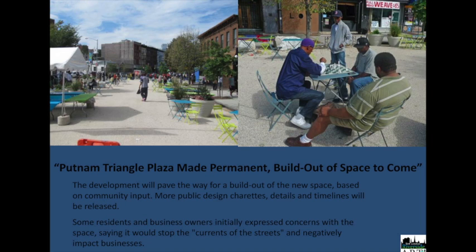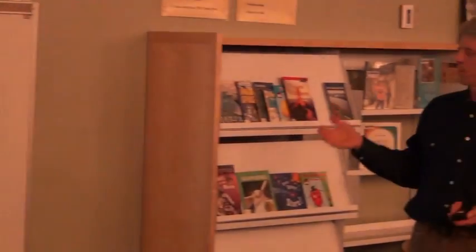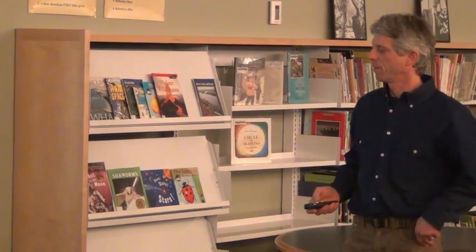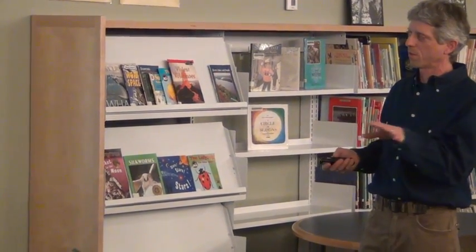What happens is, of course, you have people who don't think this will ever happen. And some residents and business owners initially expressed concerns with the space, saying it would stop the currents of the street and negatively impact businesses. Well, I think if I owned a business in here, I'd be very concerned about it. What actually happened, and this is less than 1 month old, the community has agreed that they really like it. So I just read an article a couple days ago, posted in January, that Putnam Triangle Plaza will be made permanent and built out space to come. They're going to physically construct something here that's permanent. The street is gone forever.